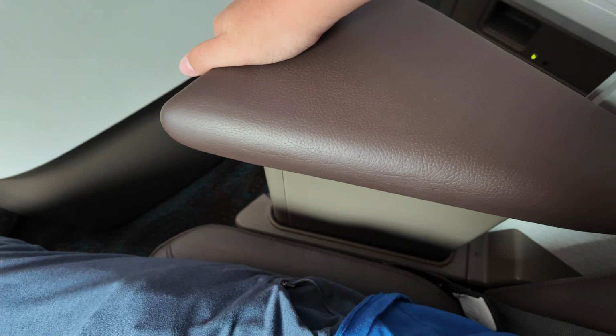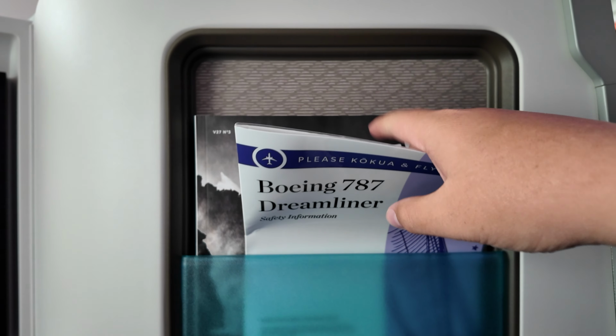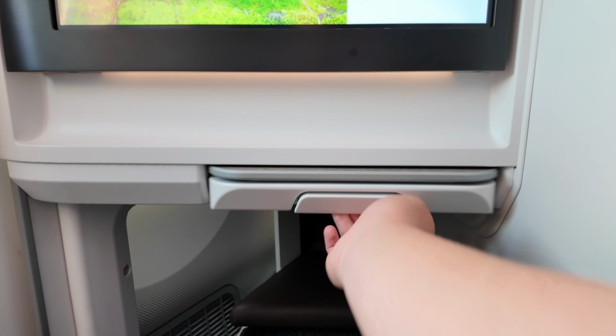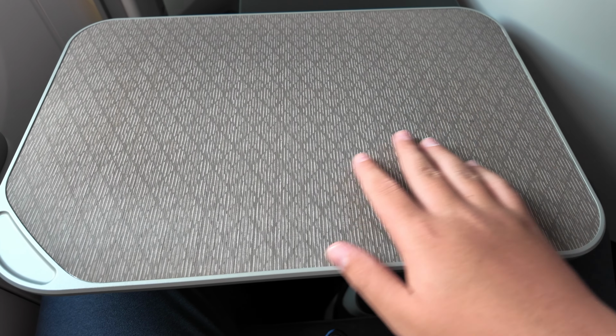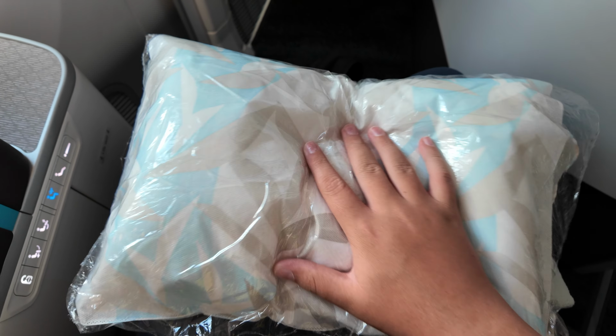On the right, you'll find an adjustable armrest and a literature pocket. In front is your tray table, which conveniently slides out of the way if you need to move mid-meal. That is a wonderful perk in the design. And don't forget the pillow and blanket for added comfort.